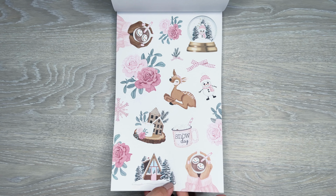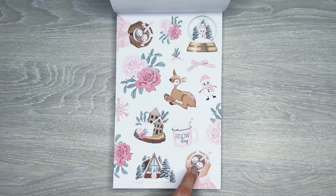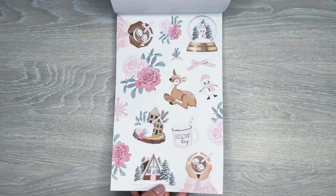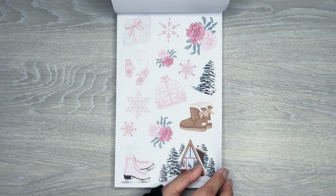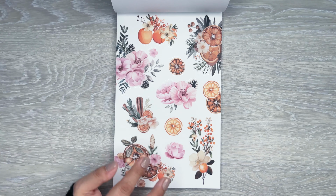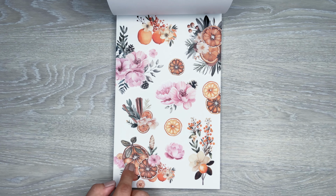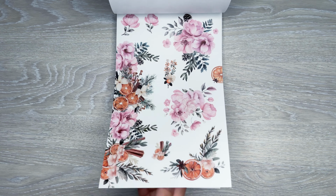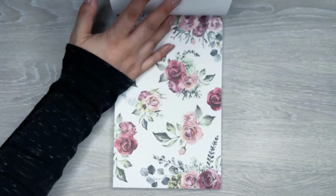And then look at these cute pink winter stickers. The little deer, the hot cocoa, the cabin, and then the florals. Those are really pretty. And then here's another sheet, some snowflakes. Cute. Those have all been paper, but this sheet right here is clear. They're like the orange slices, which is really pretty with the pink. So you get that one in clear. This one is clear too, and these are clear as well. That's different. I don't think I've done a spread with these fall looking orange slices.